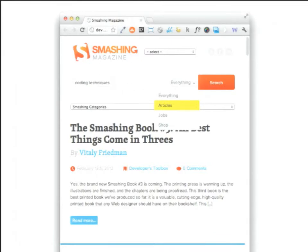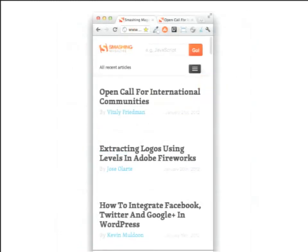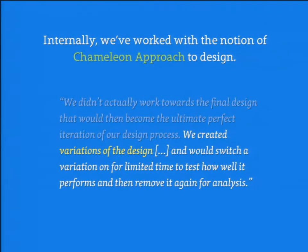And what we did with that, let me just show a couple of examples first. Search box and so on. Also the mobile view looked a bit different. And how we call it internally was a chameleon approach to design.